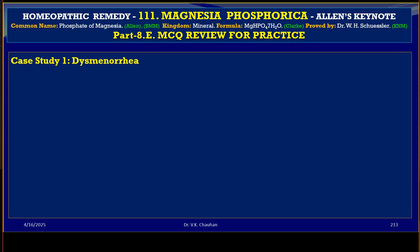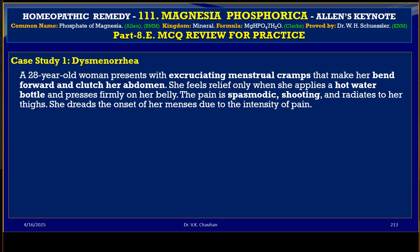It is related to dysmenorrhea, and the case tells us a 28-year-old woman presents with excruciating menstrual cramps that make her bend forwards and clutch her abdomen. She feels relieved only when she applies a hot water bottle and presses firmly on her belly. The pain is spasmodic, shooting and radiates to her thighs. She dreads the onset of her menses due to intensity of pain. So what is the most characteristic modality in this case?